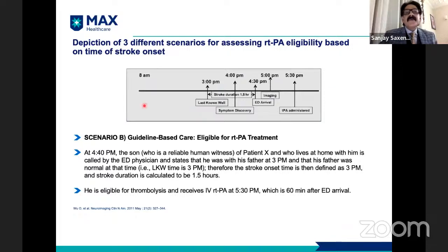In the second scenario, if it is detected at 3 p.m. and he is brought to hospital at 4 p.m., then I think we should do an imaging. If he is eligible for tPA, Alteplase or Tenecteplase, then we should give that. So he is one of the candidates.